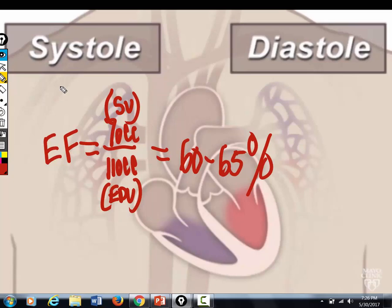Say yes. Right, but left-sided failure leads to right-sided failure. And a partridge in a pear tree. How many people followed this?